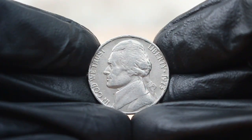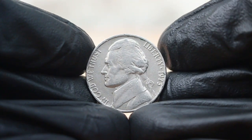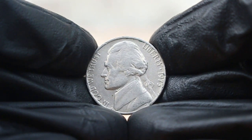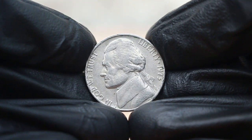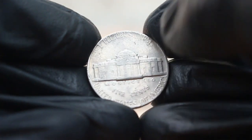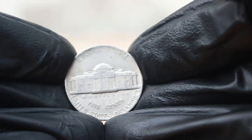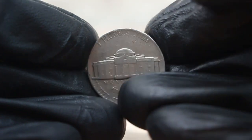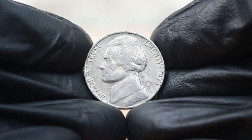The Jefferson nickel is one of the longest-running designs in U.S. history. It was only slightly altered in 2005 with the Westward Journey series, but returned to the classic design soon after. Felix Schlag originally designed Monticello with more intricate details, but the Mint simplified it to make the production easier. The Jefferson nickel has been in circulation since 1938, which makes it over 80 years old. So coins like the 1973 nickel are part of a continuous legacy.